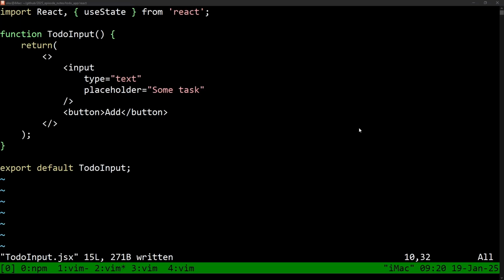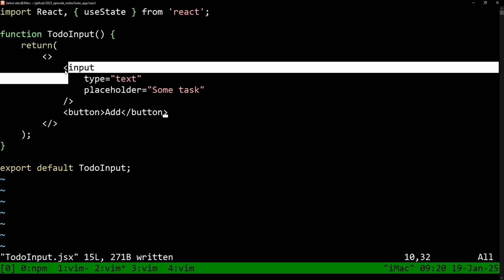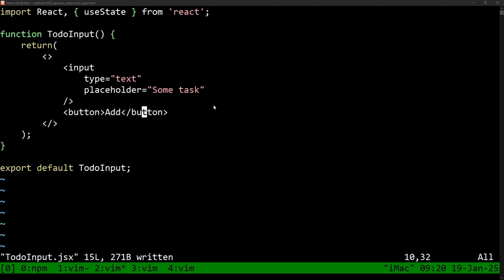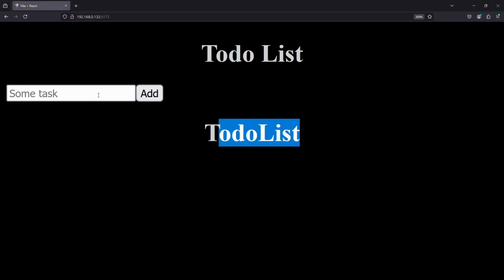functional. In our last setup, we had input text, but this is a single tag. And since there's nothing in between it and its closing tag, we can just close it off like this. The button though, there is some text inside, and so we close it off like that. And when we come here, it looks like what we want it to look like, or at least closer to what we want it to look like.